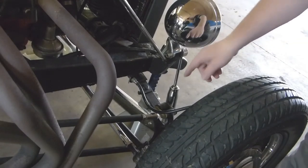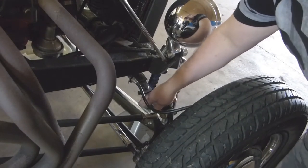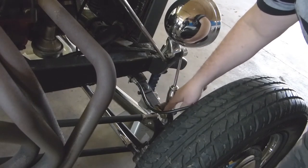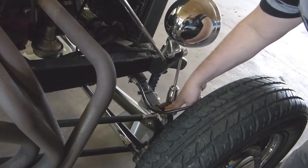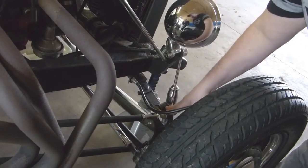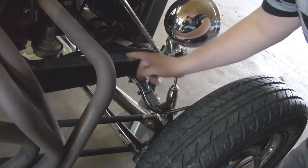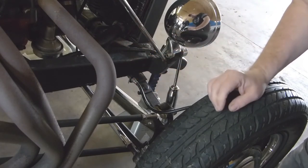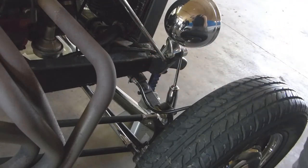Then from this angle right here, you can see the 4-inch drop solid axle, and it does have the old school reversed arch leaf spring. That's your front suspension on the front of this. And then you also have the stabilizer shock on the front to help stiffen up the steering.